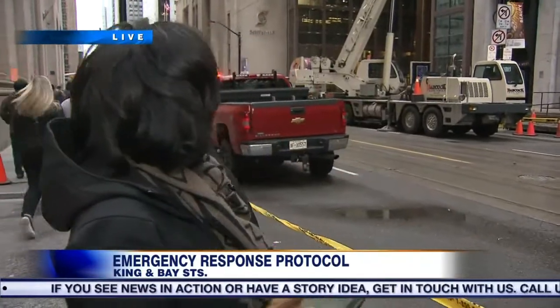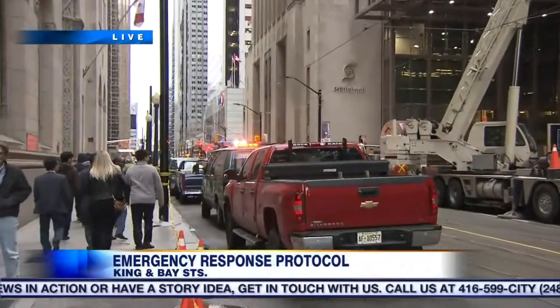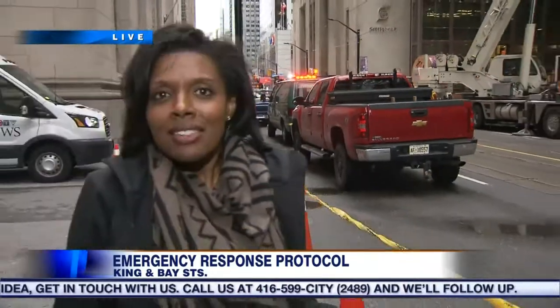Luckily, there were no injuries to report at all, and Toronto Fire has kept a pumper on scene all day today. Looks like a couple of them have just returned to the scene, sirens going as well. Just in case of flare-ups, they've been here. They led the unified response to yesterday's explosion, and they say that they have worked alongside Hydro before in order to prepare for a similar incident.